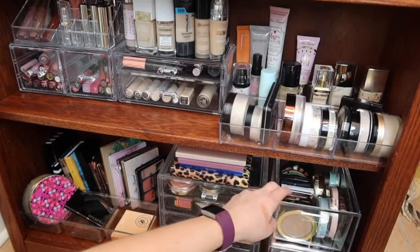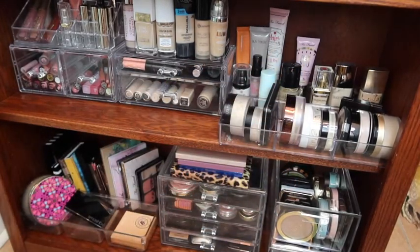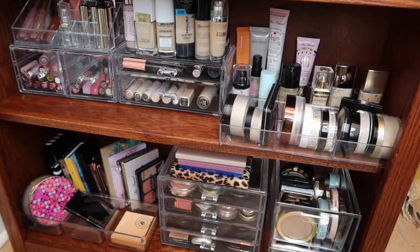They have some bigger ones that I might try to put the foundations in, kind of how Desi and all those other bigger YouTubers do. I do like the look of it, and I like being able to see everything without it being stacked up on each other. That's why I didn't like some of the other arrangements we had, because everything was so stacked. So I like that we can see everything clearly.